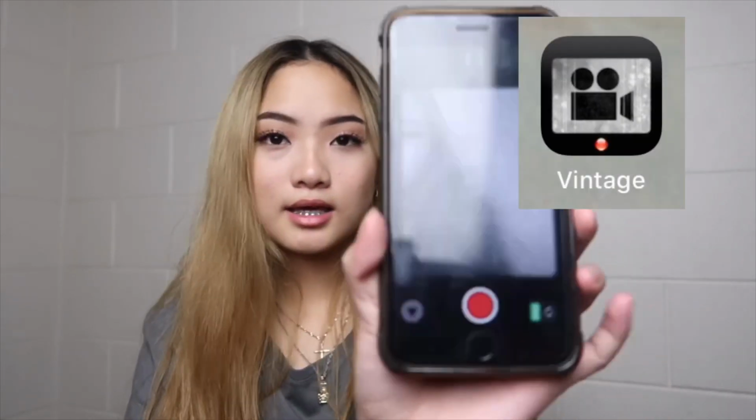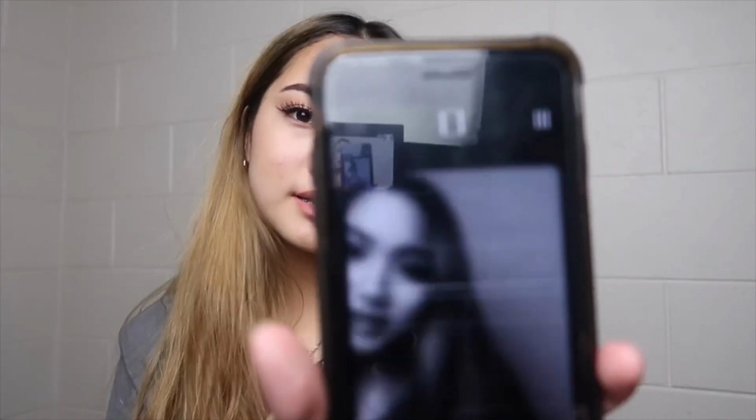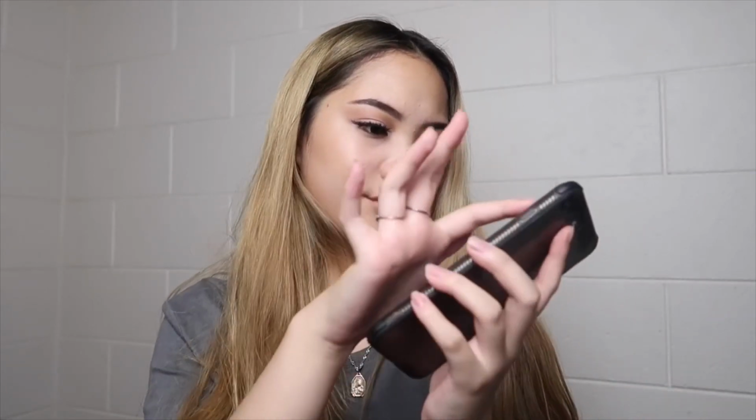Prequel, you could also edit your videos, but the next two, you film with the app. So the first app is called Vintage. It looks like this, and you can take quick clips with this, and then it will join them all together. So I'll show you. It adds it all together, I believe.